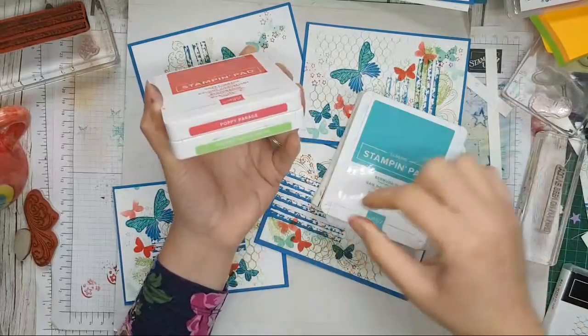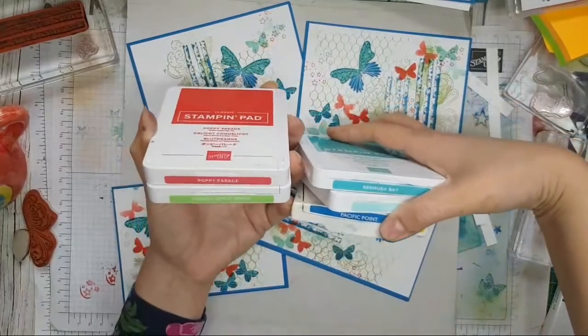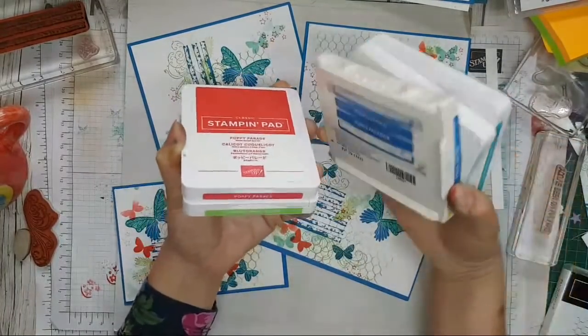A really nice bright red and a green. Okay, so that's one of the challenges.